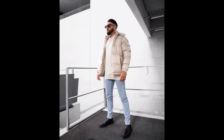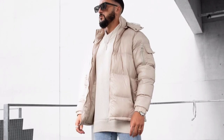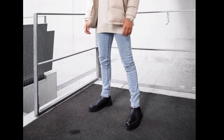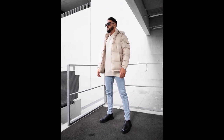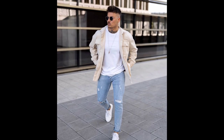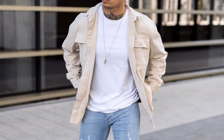For next outfit you can try white t-shirt wear with puffer jacket with sky blue jeans and black boots. For next outfit you can try white t-shirt wear with jacket with sky blue jeans and white sneakers.